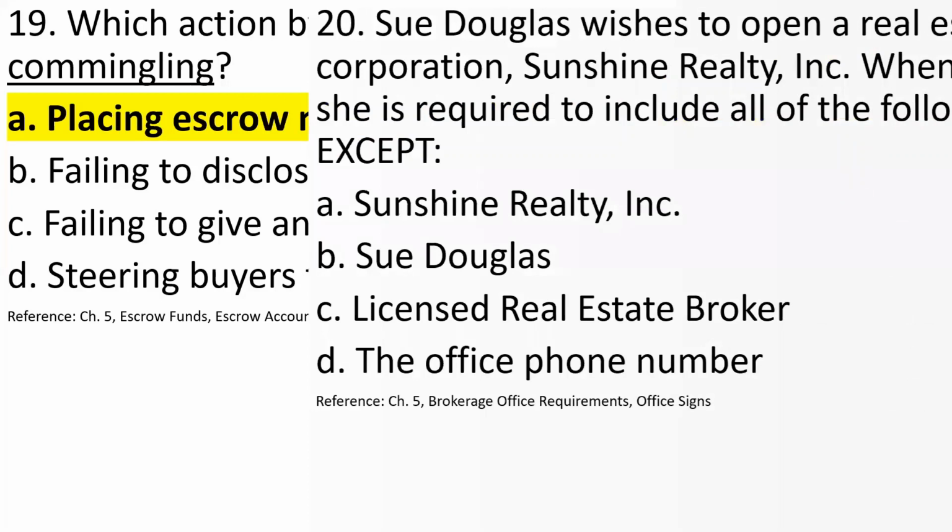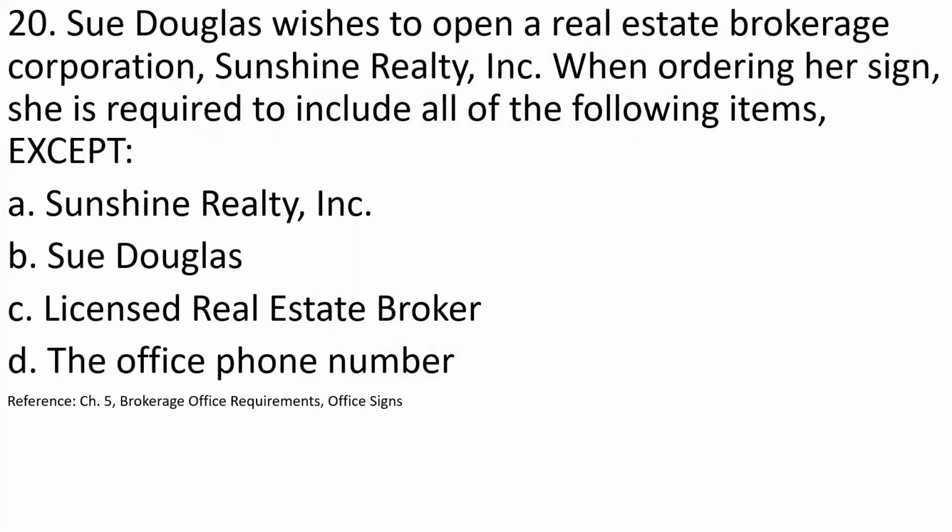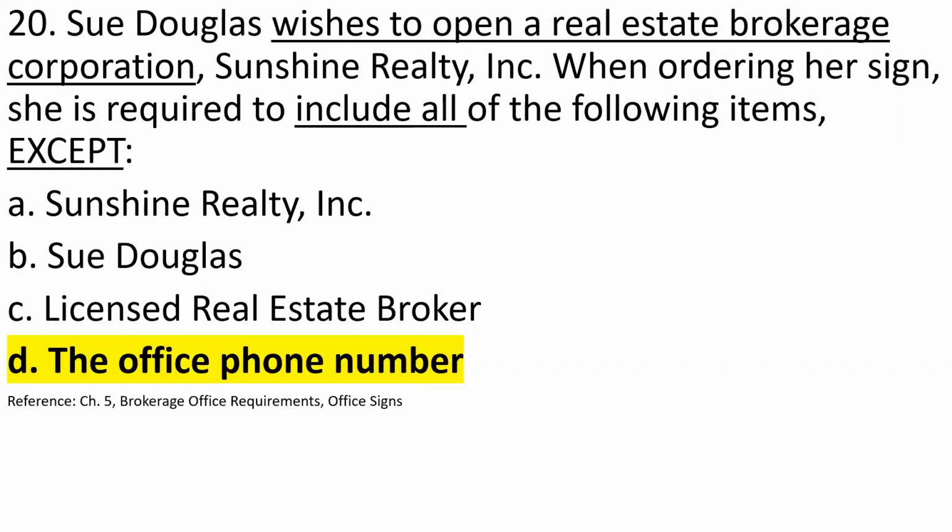Number 20, Sue Douglas wishes to open a real estate brokerage corporation, Sunshine Realty, Inc. When ordering her sign, she is required to include all of the following items except. So this is an except question. If Sue, who is a real estate broker, wishes to open up a brokerage corporation, her sign not only must have Sunshine Realty, Inc., but it must also include Sue Douglas, and it must also state her license status, licensed real estate broker.